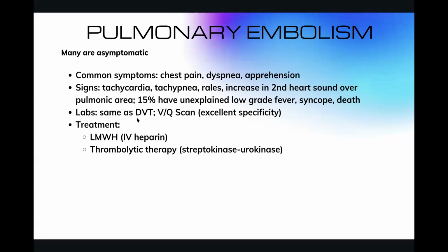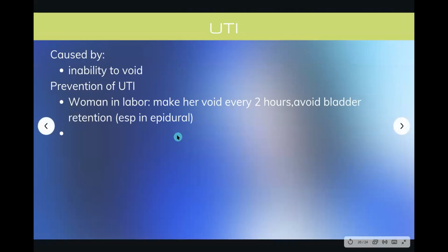Laboratory tests to diagnose pulmonary embolism are the same as in DVT. And there's also what we call a VQ scan. I think this is a ventilation perfusion scan, which has an excellent specificity. Treatment is the same: low molecular weight heparin, IV heparin, and thrombolytic therapy, streptokinase and urokinase.